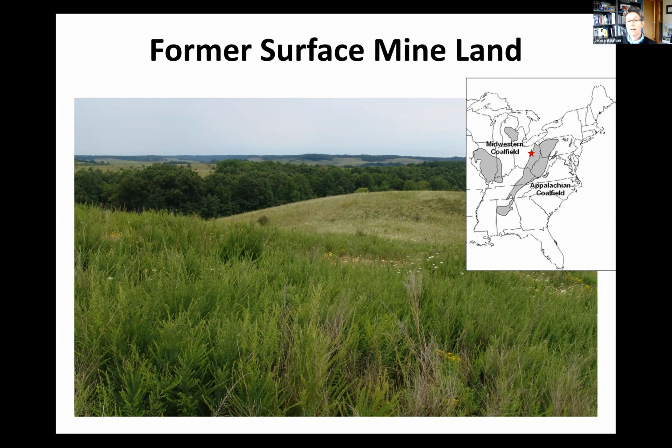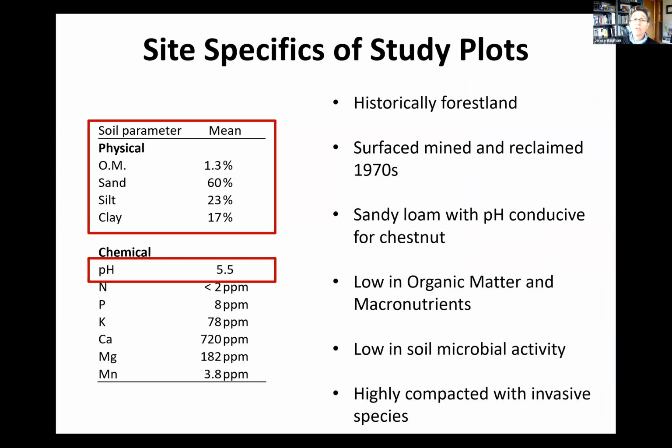So this is the mine site we had targeted. And the reason why we did is we were looking at that soil profile kind of generically. So we weren't too in depth, other than it had a nice sandy loam that checked that box, and it had a pH that we thought was conducive for chestnut growth and survival. And it was on a slope. So we had this nice slope that would hopefully guide water away from the chestnuts and allow for a nice medium for growth.